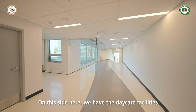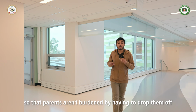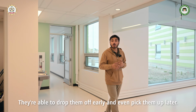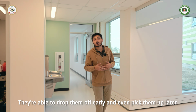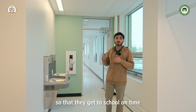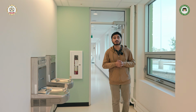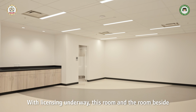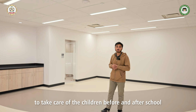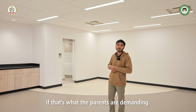On this side here, we have the daycare facilities so that parents aren't burdened by having to drop them off at the exact start of school and end of school. They're able to drop them off early and even pick them up later. They can drop them off here and we'll be taking care of them so that they get to school on time instead of late, and then they miss out on education. With licensing underway, this room and the room beside are fully equipped to handle a daycare, to take care of the children before and after school, and even run preschool if that's what the parents are demanding.